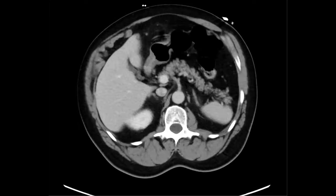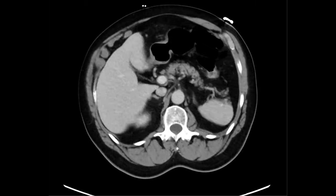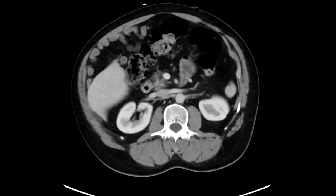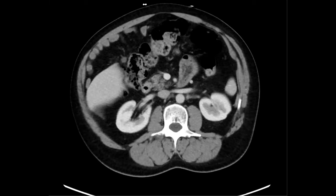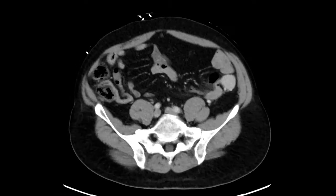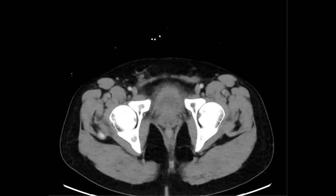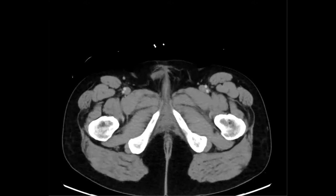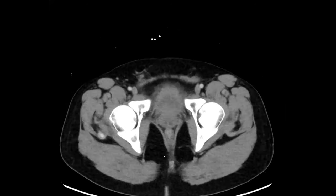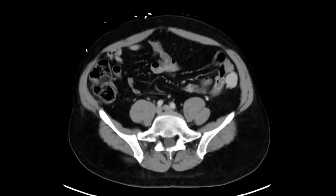Okay, so just start from the top, and focus on this left paracolic gutter region here. So there's a clue here in the inguinal region. And I'll show you the coronal as well.